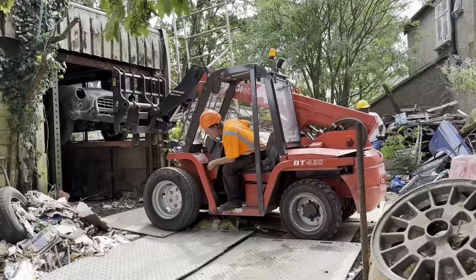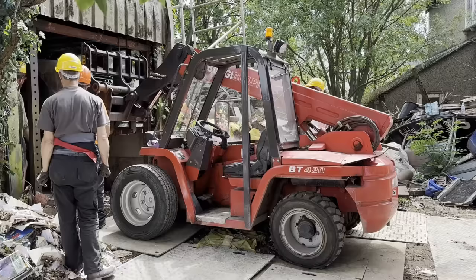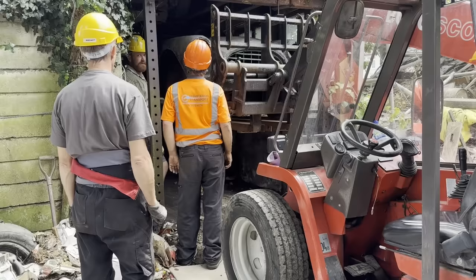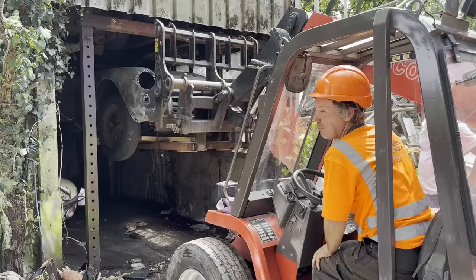Hope that they've got enough length on those tines to get all the way in there. So I'm just trying to pick up on some of the conversation over here, but I think possibly those tines don't go all the way at the back. So they're talking about strapping it down at the front so you don't get any tilt at the back, just in case. So a bit more support gone in. Just making sure it's all balanced nicely on those tines now.